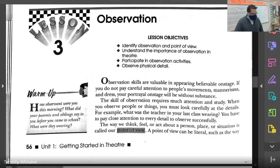All right, let's go into lesson three, observation. Observation. Who'd like to read the first? Let's see, 3 or 4. Yeah, who'd like to read that very first paragraph? Very short. All right, read it. Go for it.